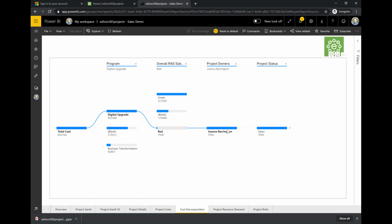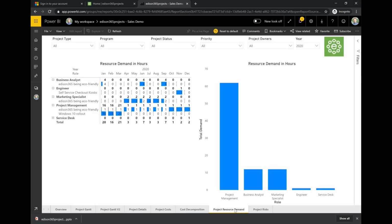And I could say which ones, open them up, begin to drill down and drill through to see how folks are working with these. Of course, that's true on the resource demand side of things as we start to look at our allocations of people to any of these.